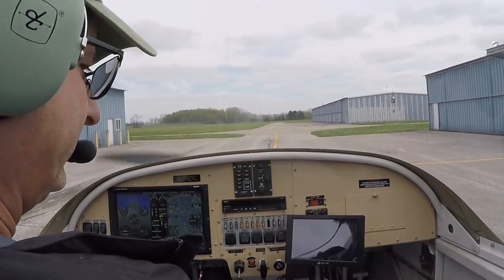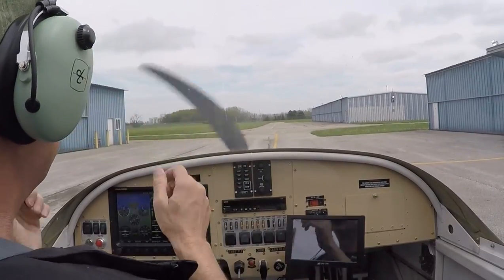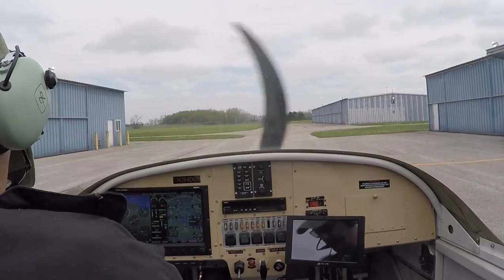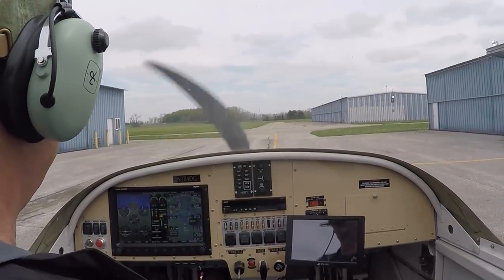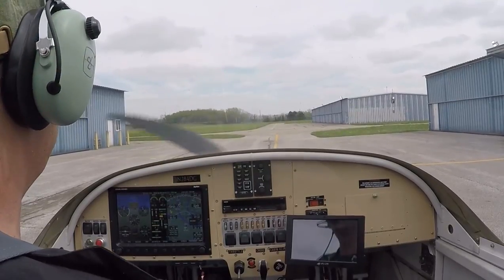It's been a while since I've flown, so actually just getting comfortable in the airplane again is some of the point of this as well. And of course, talking on the radio is the first thing to go. I'll be kind of stumbling on the radio, I'm sure. Second thing to go is remembering how to use the autopilot and all the SkyView stuff. So those are the things that need the most refresher in this particular airplane.